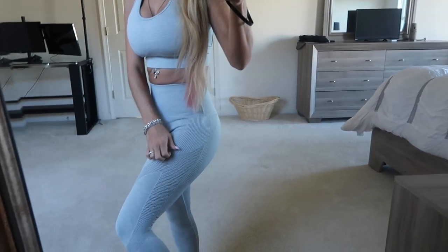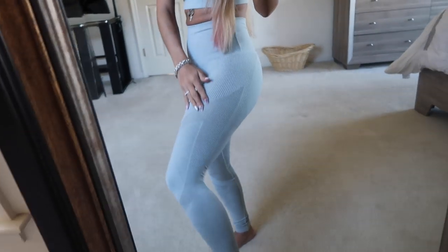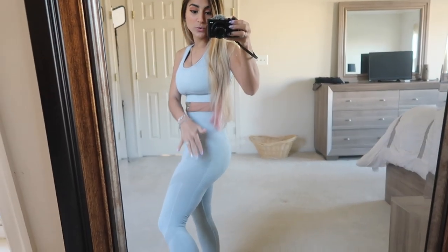Do you see these little holes right here? Okay, this right here, I didn't realize, but these are actual holes, you guys, like in the leggings. Like, these are like actual little holes. Oh my god, I'm gonna fall. Ah, these are actual holes in the leggings. So your skin is actually like underneath that. It's not like it's just there for looks. Those are actual holes.